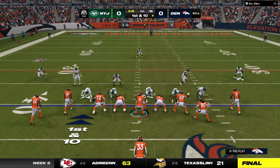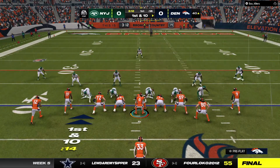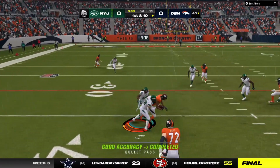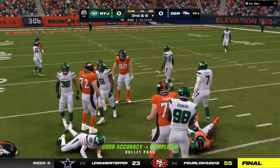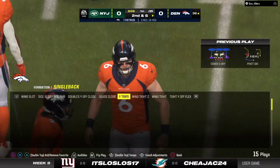Yeah, he made him think he was going to run a different route. Probably thought he was going to take it upfield, and then he curls back inside for the completion. He'll get this one to Patrick. The result, only 4 yards there on the play, and that will bring up second down.